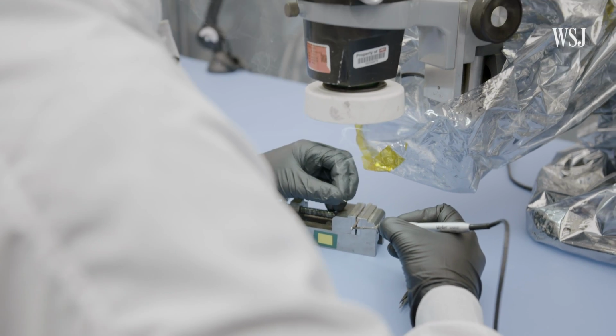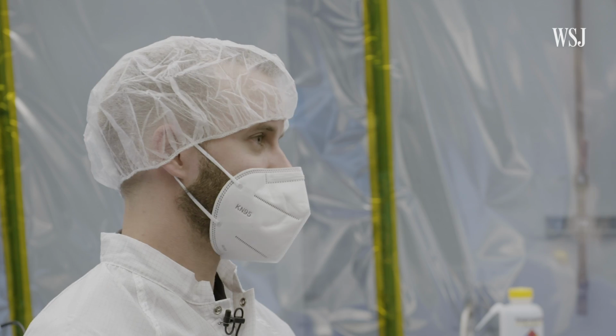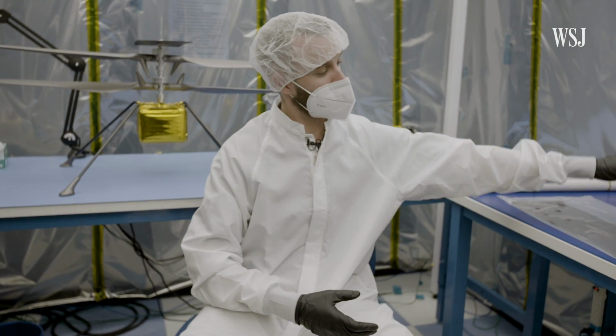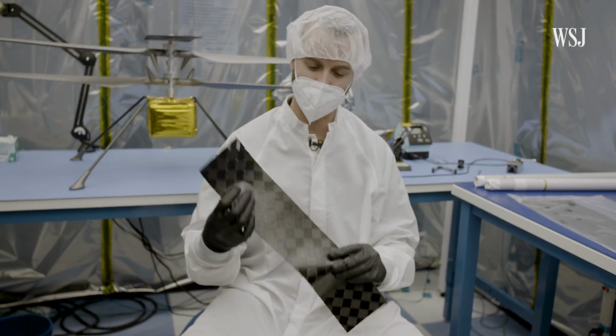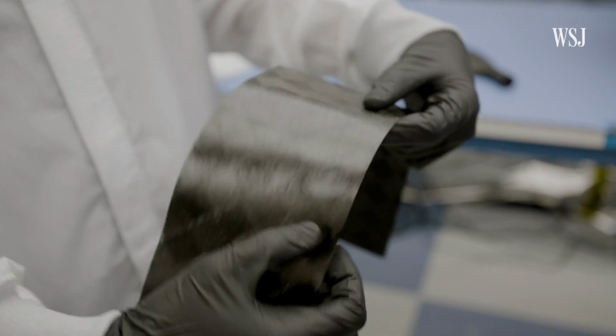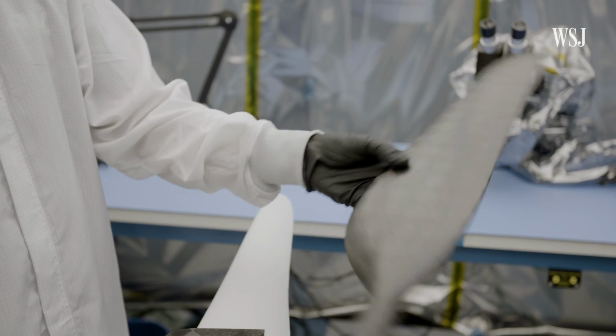So that 7-year development process involved a lot of fabrication. So taking all of the raw components, turning that into molded parts. And so, for example, using these kinds of carbon fiber materials and molding that to develop the rotor blades on Ingenuity. Engineering something like this for an environment that we've never actually flown in before is very challenging.